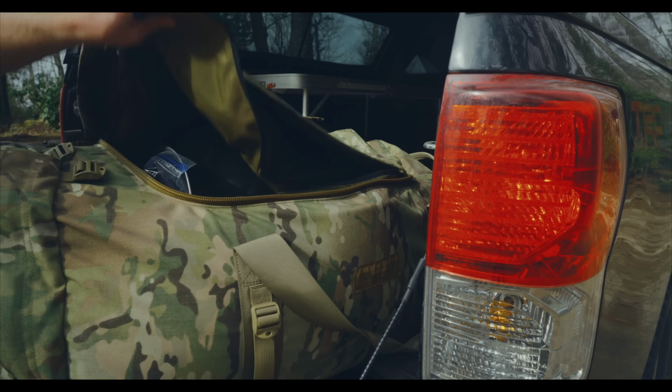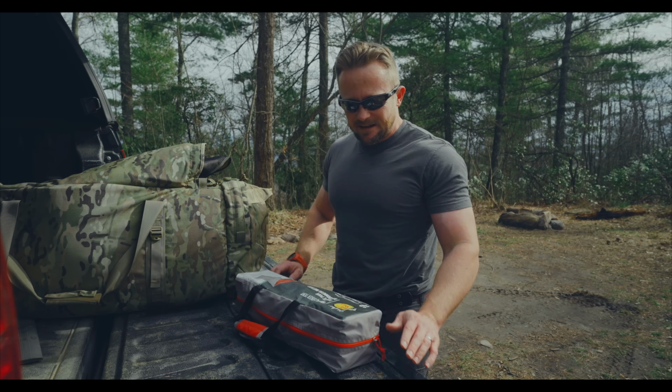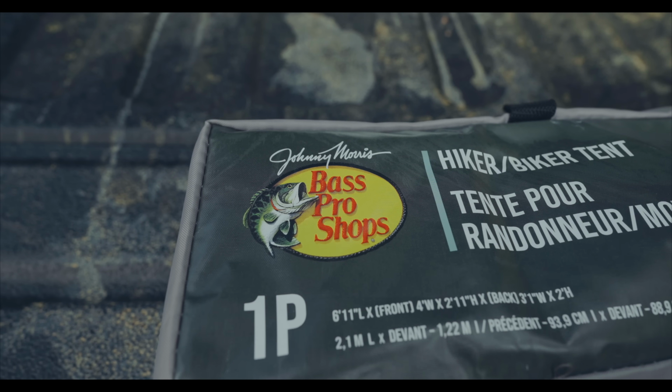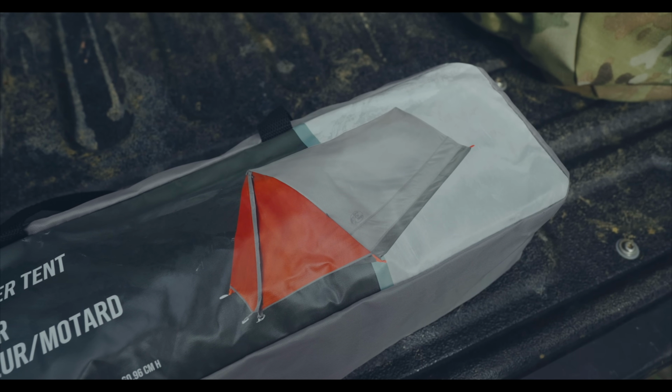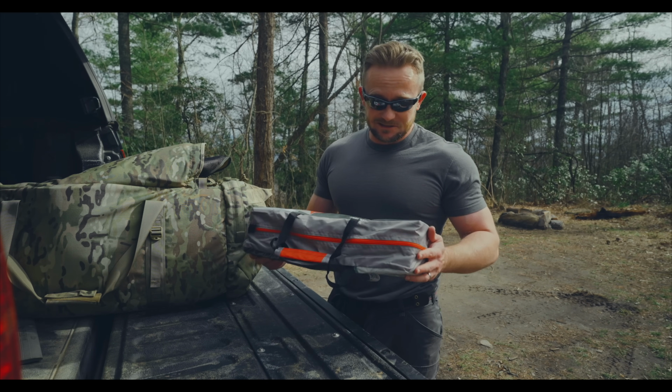This is the tent that I purchased from Bass Pro Shops. This is the least expensive tent that they offer. This is the hiker biker tent, one person. And this makes me question, now that I have it in hand, every life decision I've ever made, because I'm here today with this and things are not looking good.